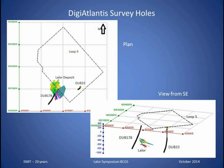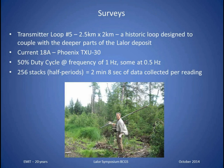Dub 178 sits above and to the southwest of Lalor. There, it's roughly 200 metres from the leading or the top edge of the deposit. I won't show you much data from Dub 33, but it's some distance away to the west, and it's really in a more complex part of the body. The surveys here used what's referred to as Loop 5. It's a historic loop that was originally designed to couple with the deeper parts of the Lalor deposit.